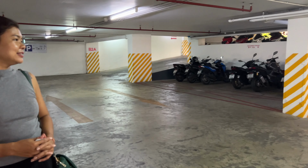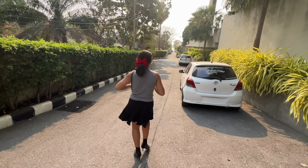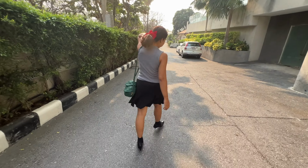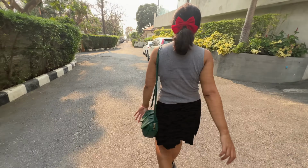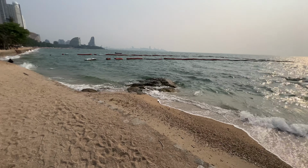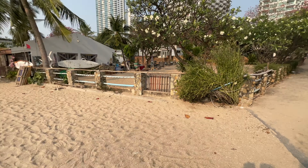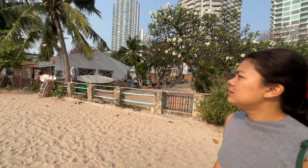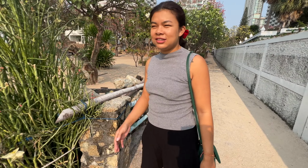Cool. Let's go check out the beach. From the lobby here, we come on down. We have your own private road to the beach here. And we got Beebee in high heels. It's her first time. Pain is called beauty. I think last time we were here, there were a lot fewer people. Now it's a little busy. And there is the condo in the back behind you. So what do you think? You like the beach here?